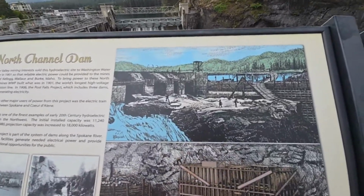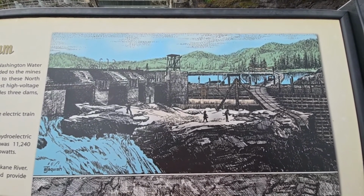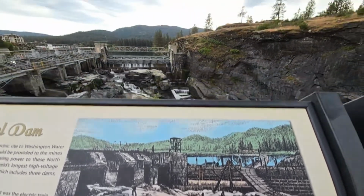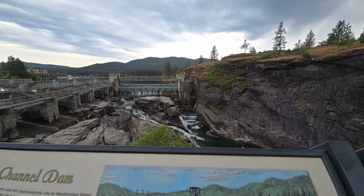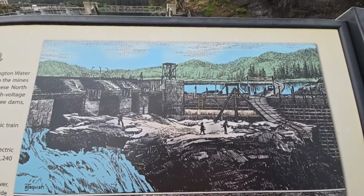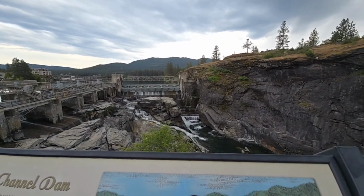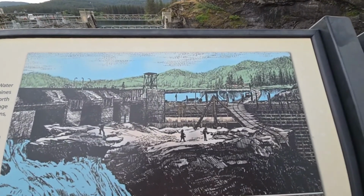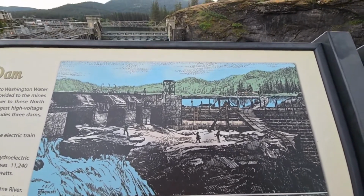Got some more pictures. Here's when they were building the dam. Just imagine what this looked like back in 1900. Just looking at that picture, these guys scaling all of those rocks, and there being a little train line right next to there that just suddenly drops off. Don't go too far. That is insane.